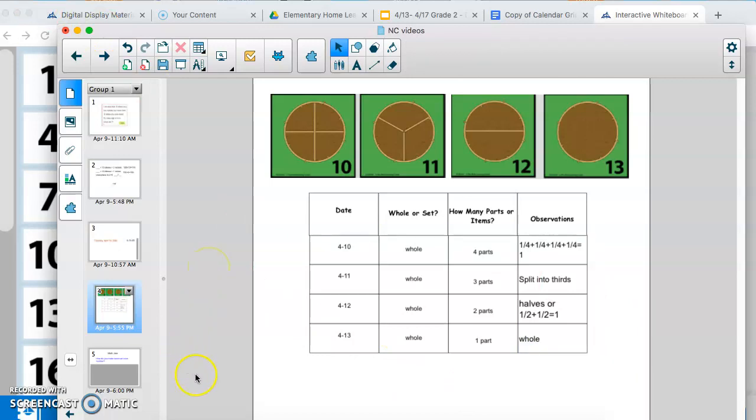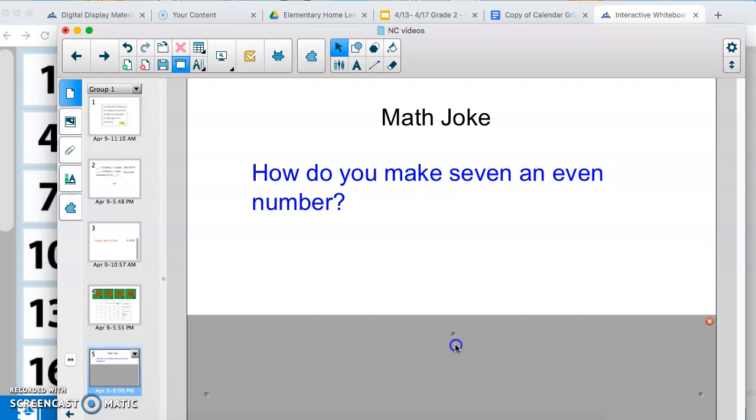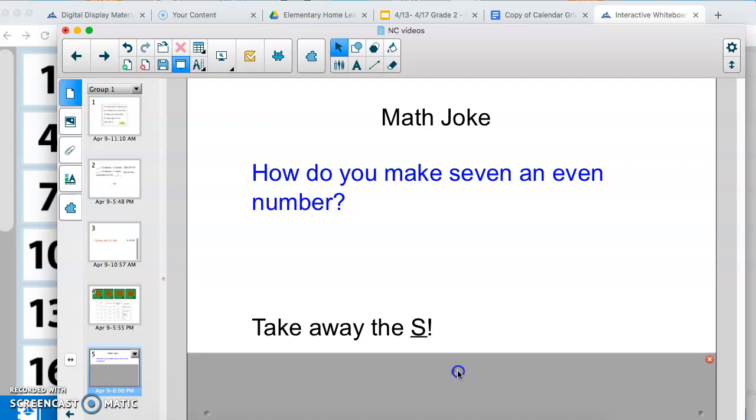The last thing we're going to do is I have a math joke for you. So here it is. How do you make 7 an even number? We know right now that 7 is odd because one of them doesn't have a partner. So how do you make that number even? Give you a second to think about it. How do you make 7 an even number? You take away the S.